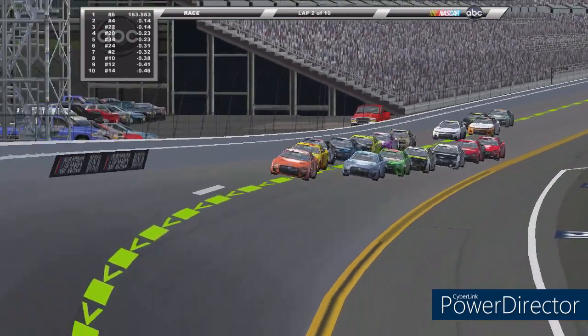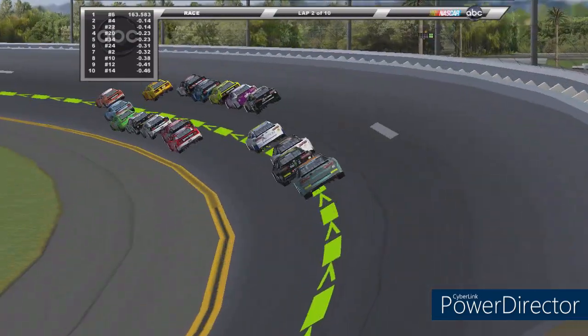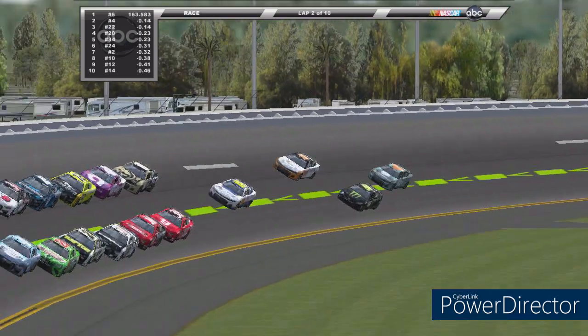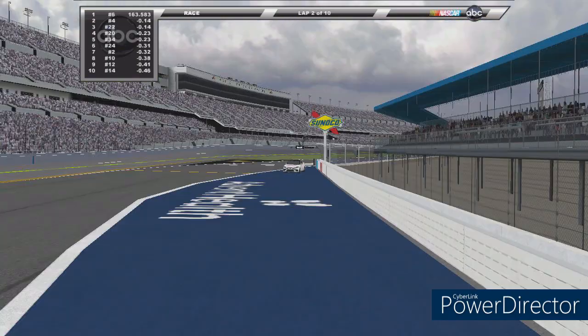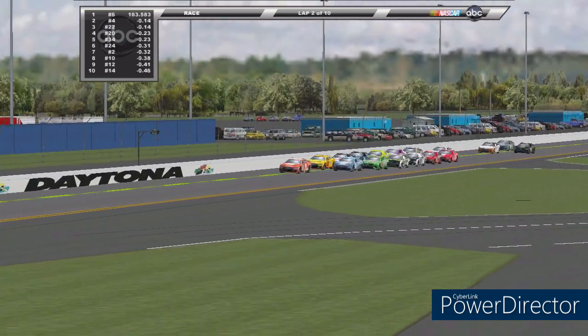You see in the back, that's Noah Gragson and the 42. 2 rookies in this race, Ty Gibbs and Noah Gragson. 17 in duel number 1, 19 in duel number 2. And then Jimmy Johnson running the Daytona 500.